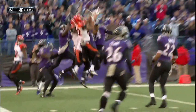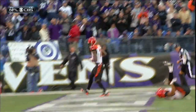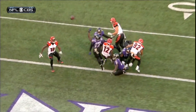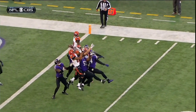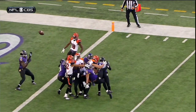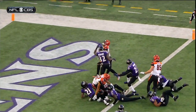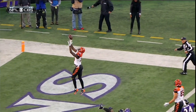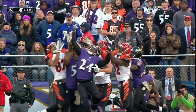You practice this, everything involved in swatting the ball down. I can't pretend to know what James Ihedigbo was thinking. It must have just been an instinctive reaction, but he just laid up a softball to A.J. Green. If he just lets that ball travel on down to the ground, the Ravens are in the locker room doing interviews, and instead he just serves it right to A.J. Green.